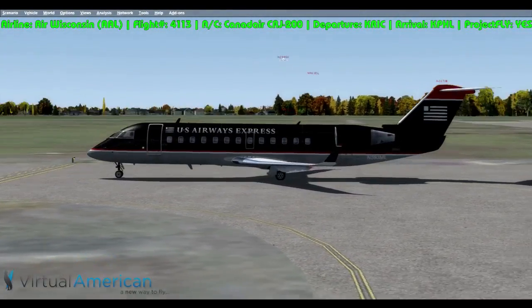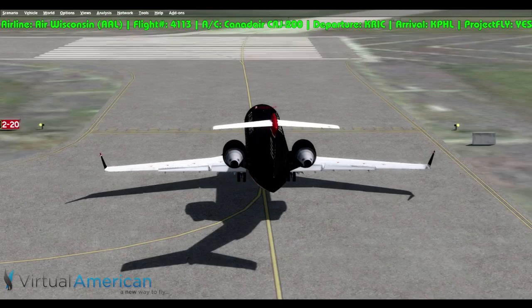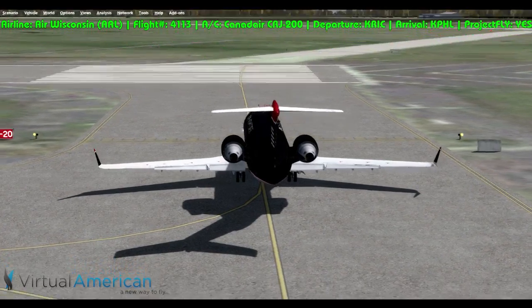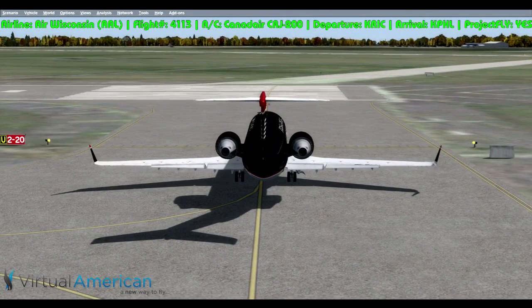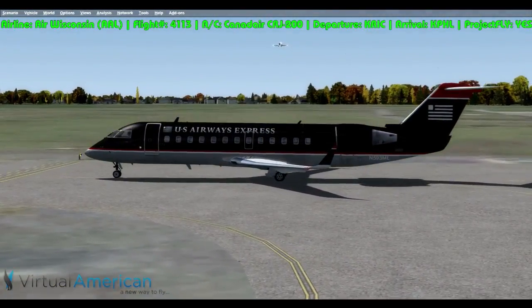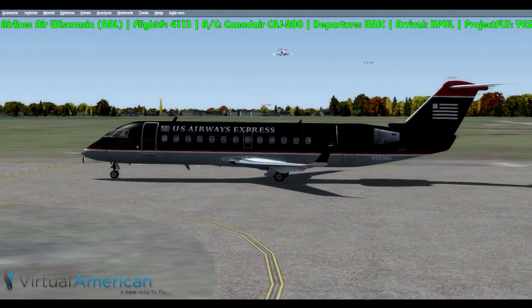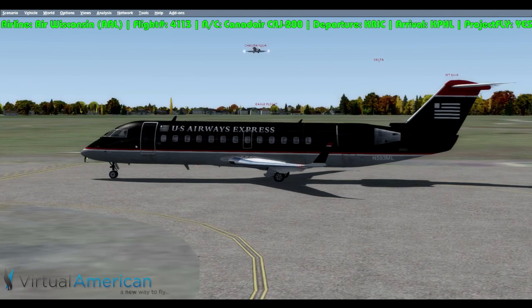Cute little runway lights. Oh my god, that is amazing. I don't know why I'm freaking out about that, but that is so cool. I would not expect a freeware airport like this to have that. That is super cool. Wow, that's amazing. That's just a nice subtle little touch. I enjoy subtle touches like that. That's just so cool.